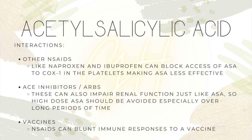Then we have our ACE inhibitors, which are our angiotensin converting enzymes and our angiotensin receptor blockers, or ARBs. And these can also impair the renal function just like ASA. So high doses of ASA should be avoided, especially over long periods of time. Lastly, we've got vaccines. So NSAIDs of all shapes and sizes can blunt immune responses to a vaccine. Now, again, all these interactions in the emergent setting is not something we as medics are necessarily concerned about. But if you are going to use a medication with a patient's condition, it is a good idea to know what it does and the interactions that it has.